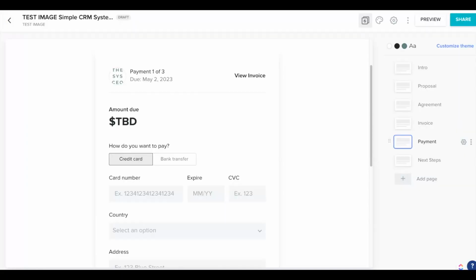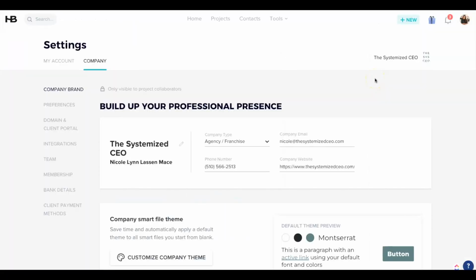So making sure that you have all of your branding elements in HoneyBook. Anything that you send to them has your overall branding on it. It's a very professional experience for them. They know that they are working with someone who is ready to serve them at a professional high level. So let's look at how to create that professional image. There's 2 things I want to show you here.